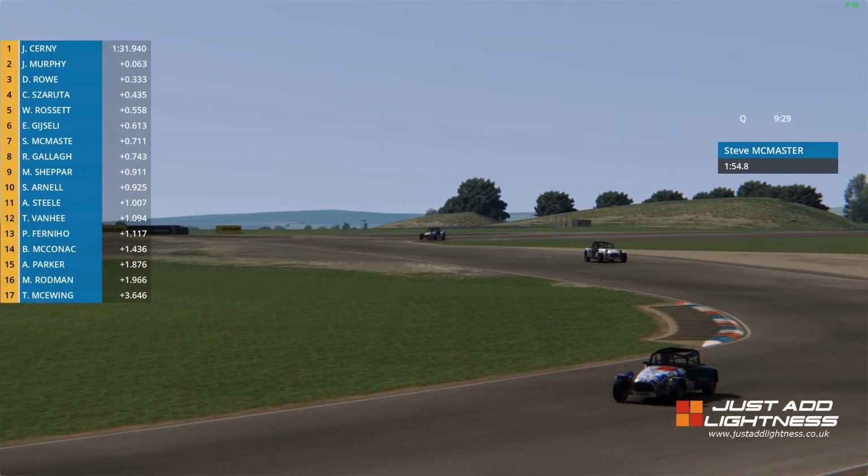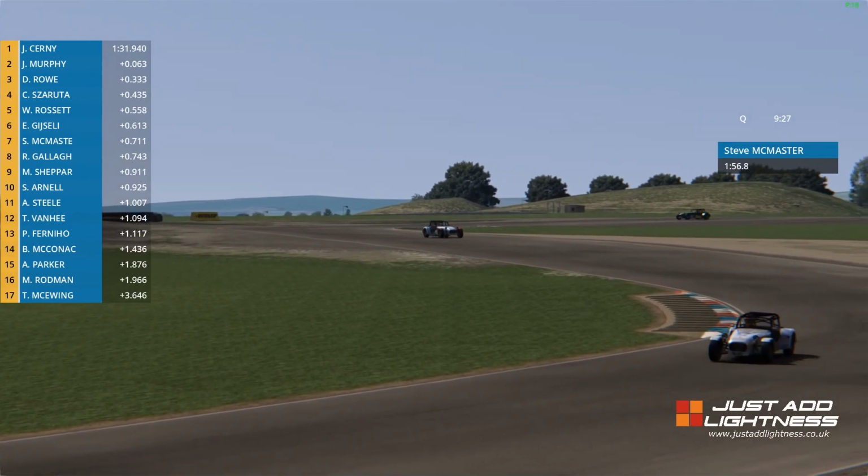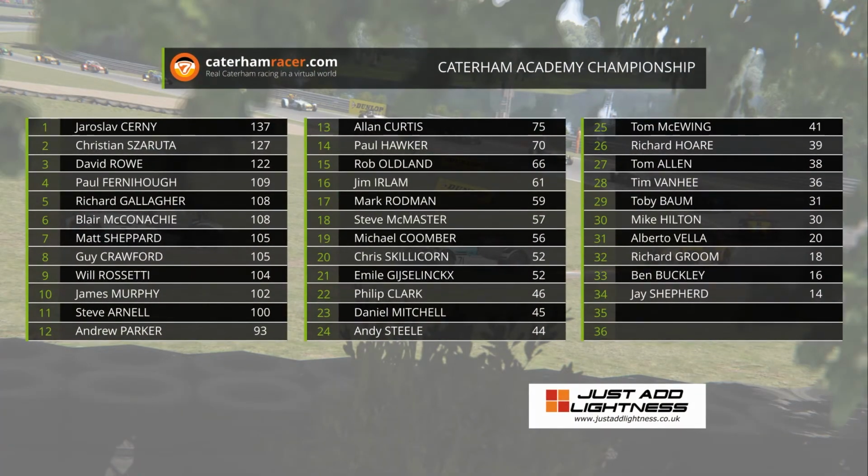Whilst we look at Steve McMaster, it might be an appropriate time to look at how the point standings come into this weekend's race, or this evening's racing. Jaroslav Cherny, our Czech driver, leads the way with 137 points, 3 wins out of 4 so far. He almost has a complete maximum score. He got a 3rd place in the first race at Oulton Park, and then 3 straight wins from Oulton, and then the double at Cadwell Park last time out.